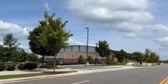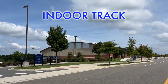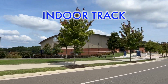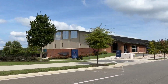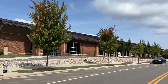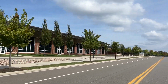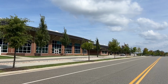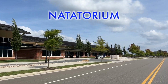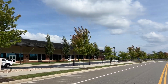Let me try to get us not zoomed in too much. All right, so on the near side right here, this is the indoor track facility. And the building's all connected. When I worked here on midnight shift, this was a good spot to come over and try to find some deer just walking around. Could be a little boring on midnight shift. And then the right side here is the natatorium.